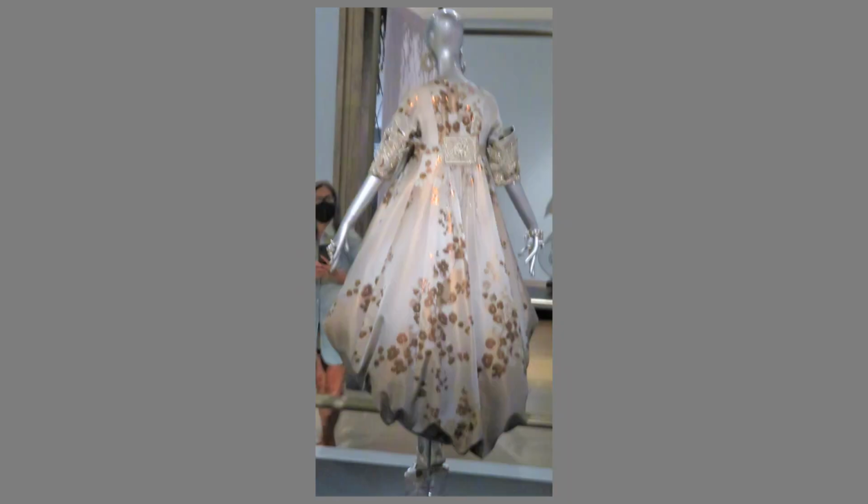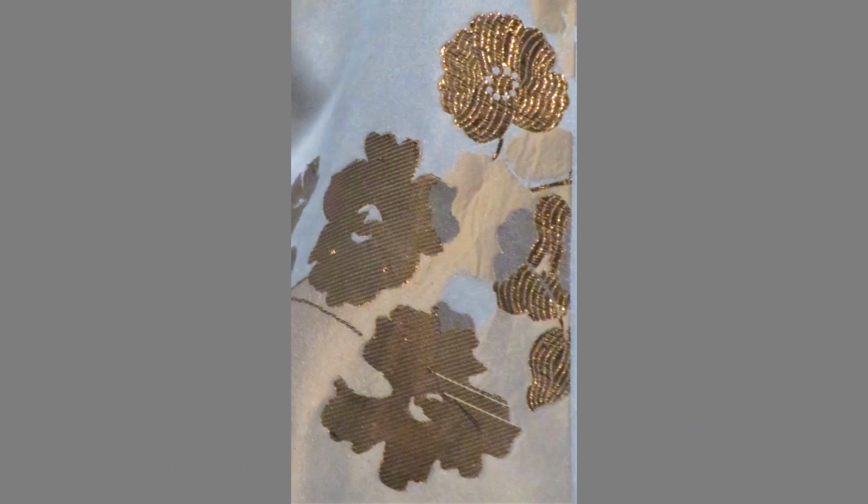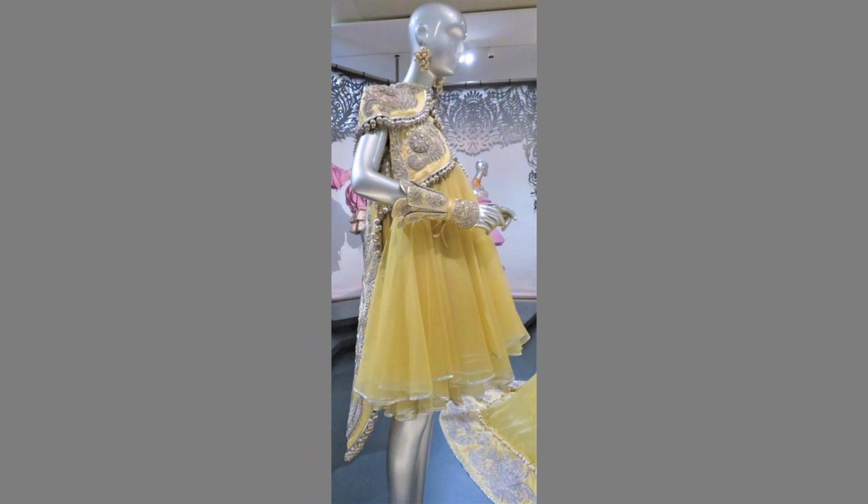Fabricated in a jacquard silk, this dress is embroidered with metallic threads, resin cabochons, and Swarovski crystals. The dress back is as interesting as the front. In this detail, you can see the resin cabochons in the embroidery. This silk dress is trimmed with silver.